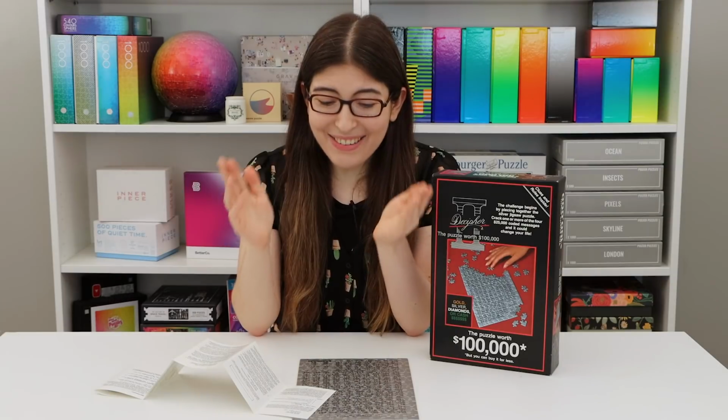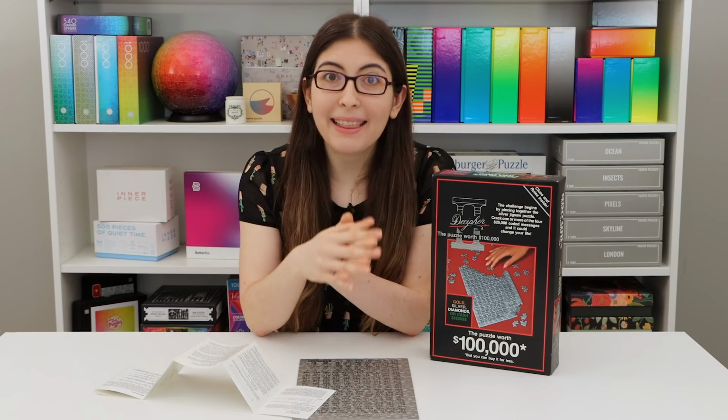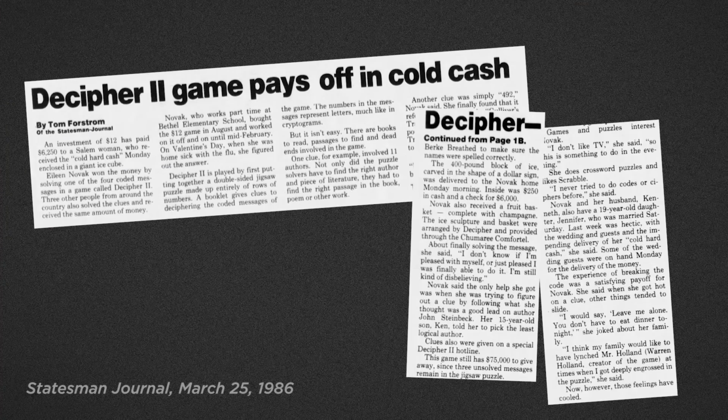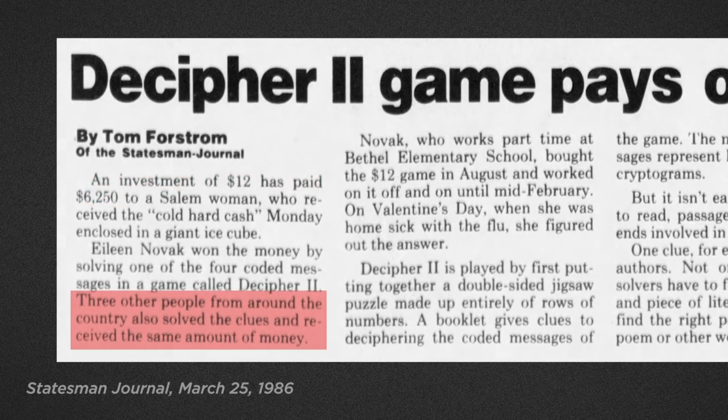S-I-N. So one of the winners of this puzzle was a woman named Eileen Novak, and there is a long article all about her from March 25th, 1986. She won $6,250, which means that she was one of four winners, and the prize was split four ways.